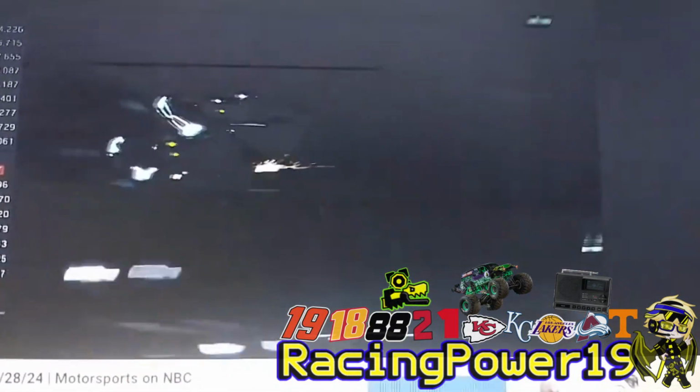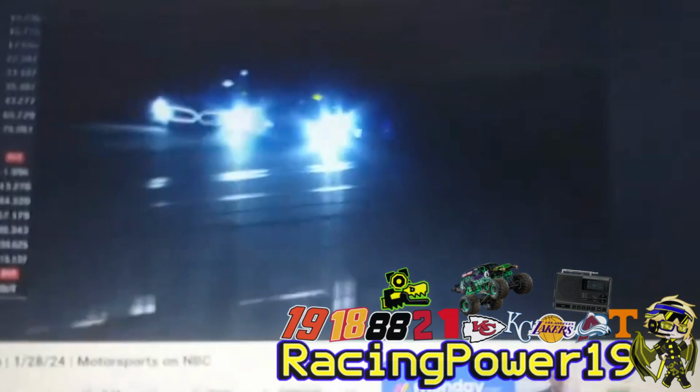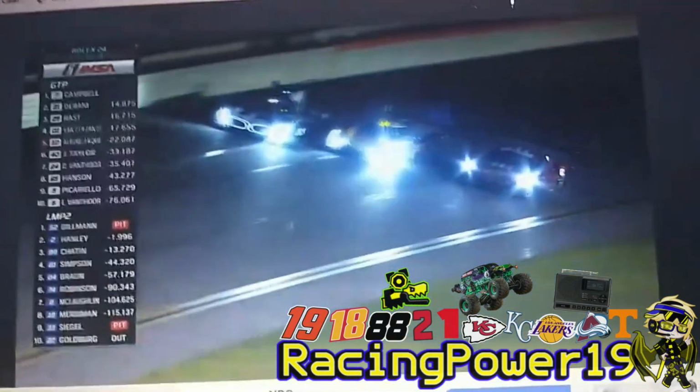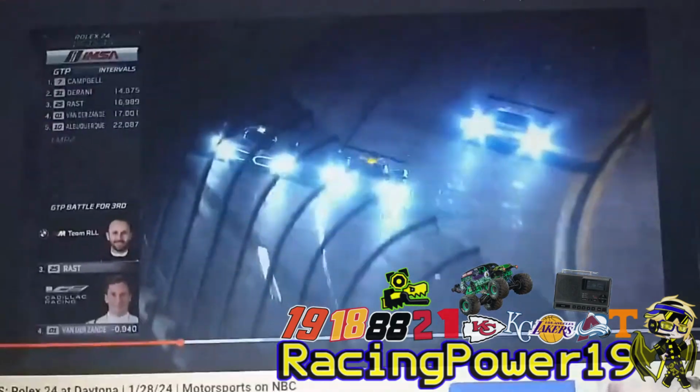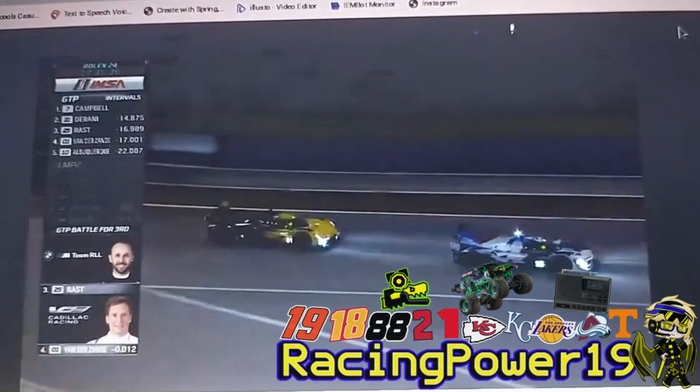Speaking of looking ahead, look at this. The 0-1 down on the bottom, Ringer Van de Zanden. Rene Rast in that BMW. There's that large grill that Townsend Bell was talking about. These guys are paying attention to what their car was like at the beginning of this race. You know why? Because it doesn't matter how fast it is at night.